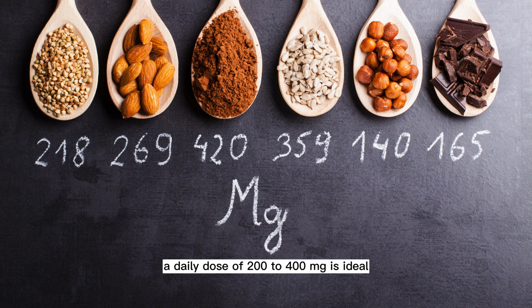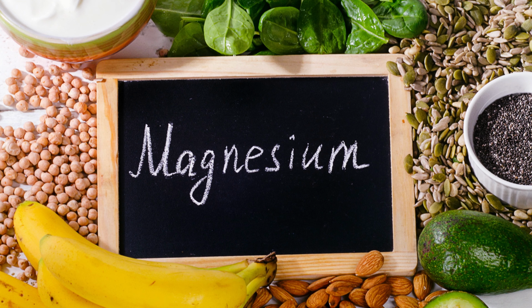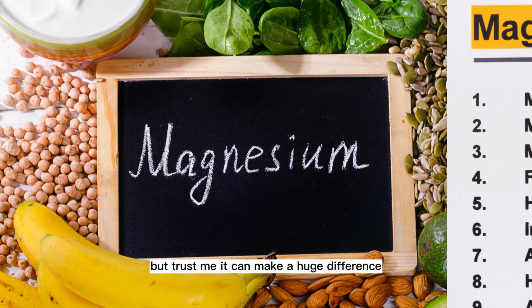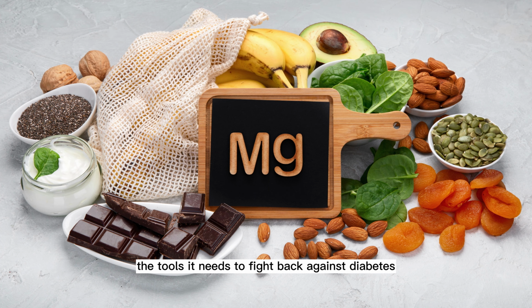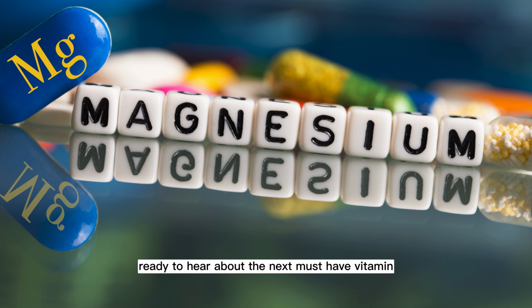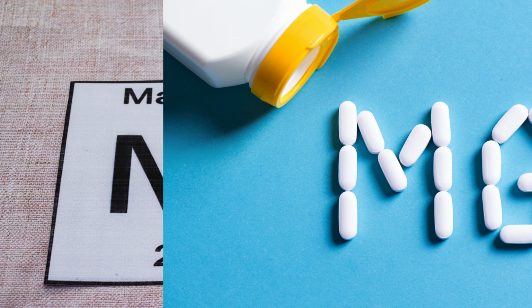A daily dose of 200 to 400 milligrams is ideal, but always check with your doctor to make sure it's right for you. Adding magnesium to your routine might seem like a small step, but trust me, it can make a huge difference. It's like giving your body the tools it needs to fight back against diabetes and protect your health. Ready to hear about the next must-have vitamin? Stick around because the next one is a true powerhouse for managing blood sugar and preventing complications.